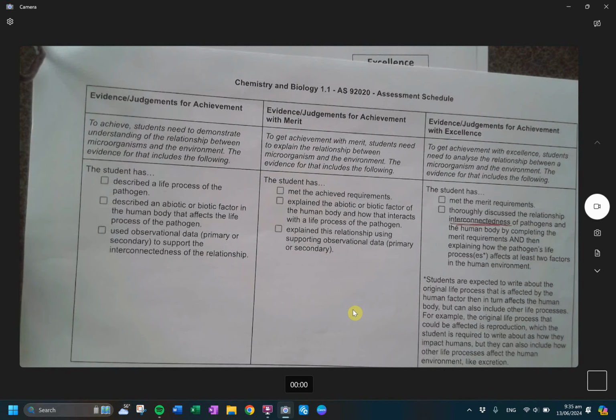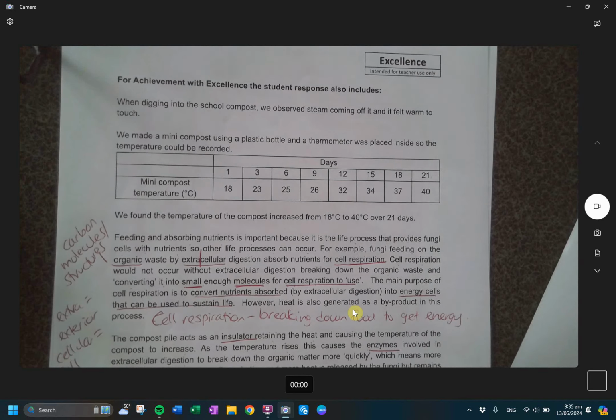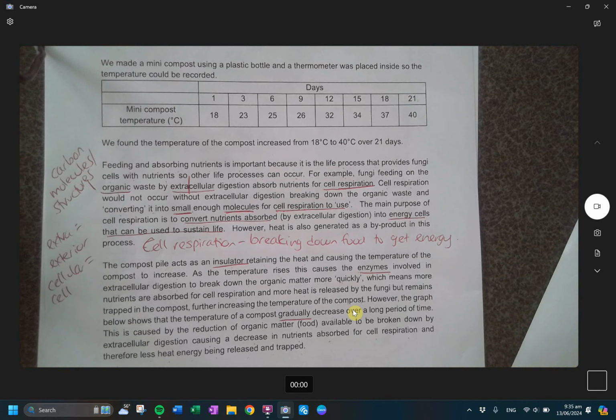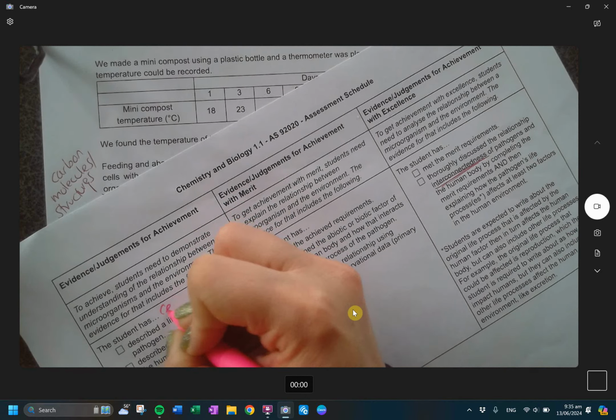All right, the first thing we want to think about then is, has the student described a life process of the pathogen? So we read this the other day. I'm hoping we don't need to reread it. The other thing we did the other day was just looking at the literacy and building our vocabulary. Anyway, from a quick snapshot, what do you think these life processes that they talked about? Respiration, that was the big theme. Yep. So they talked about respiration.